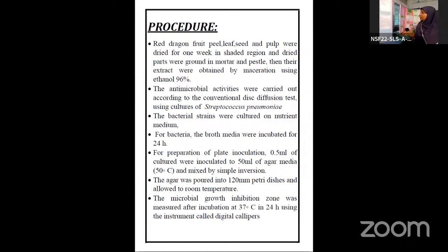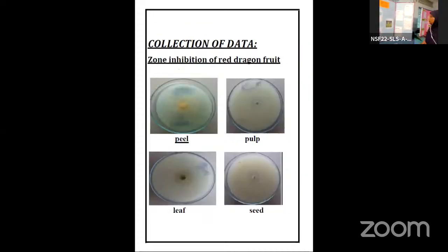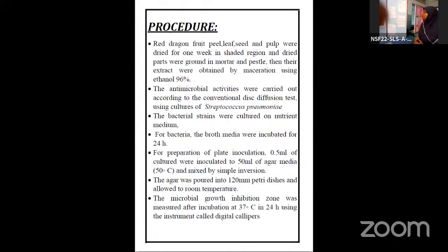The antibacterial activity was carried out according to the conventional disk diffusion test using cultures of Streptococcus pneumoniae. The bacterial strain was cultured on agar nutrient medium. The broth media were inoculated for 24 hours. For preparation of plate inoculation, 0.5 ml of culture was inoculated into 50 ml of agar media at 50 degrees Celsius. Then the agar was poured into 120 ml Petri dishes and allowed to stay at room temperature.